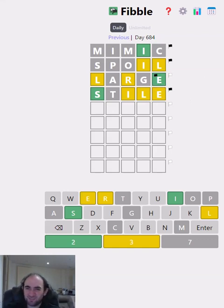So I think this E has to be wrong, which means we've got an L and an R. So maybe we don't have an I? S L E R? Where would the R go? That's the problem. It doesn't look like the I can be lying either. But it really feels like it wouldn't be fourth.